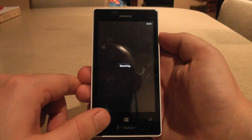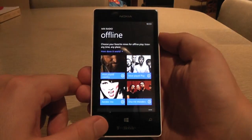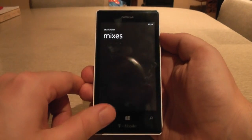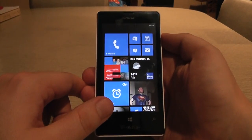Then again, how often do you need the whole United States in your GPS? Probably not that often, but it's there. Oh, and here we go. App closing problems. So we just keep hitting back, close everything out. Okay, that's something they really need to address.